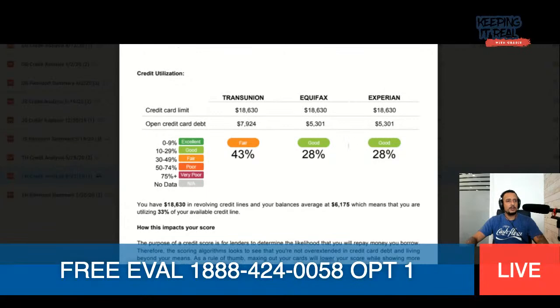And guys, this happens here because, again, sometimes this is why we have to pay attention and dispute correctly, because the balances that report on one can influence the other. Obviously, we have 28% here, but for some reason, TransUnion is reporting something differently. That obviously has to be corrected, because those are potential points that we can definitely take advantage of.